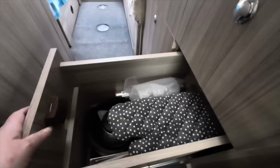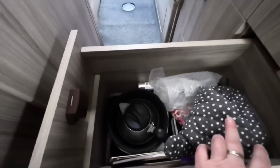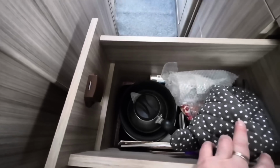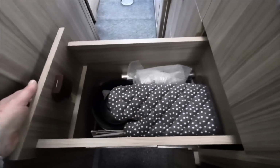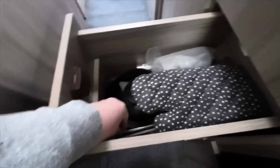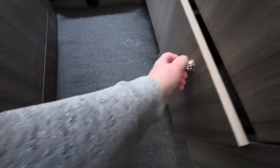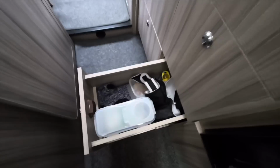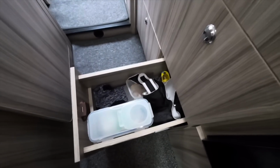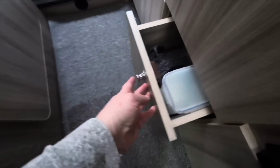This one, we've got the kettle for when we're on gas, and the small fridge monkey in there, Rick's glass, and the placemats and that sort of thing. And then the bottom one, this is Poppy's drawer. As you can see, it's all of Poppy's stuff, so it's all in one place, which we couldn't do in Pearl, but everything associated with Poppy all goes in that one drawer.